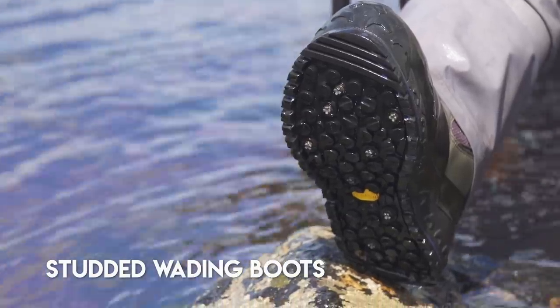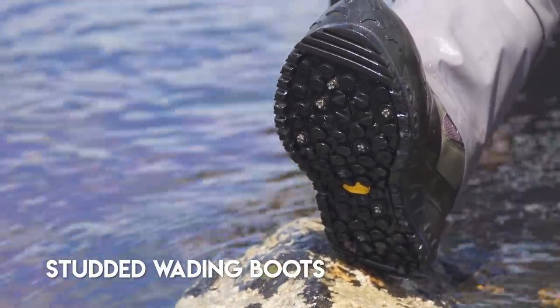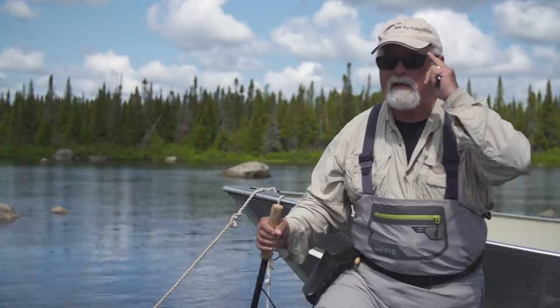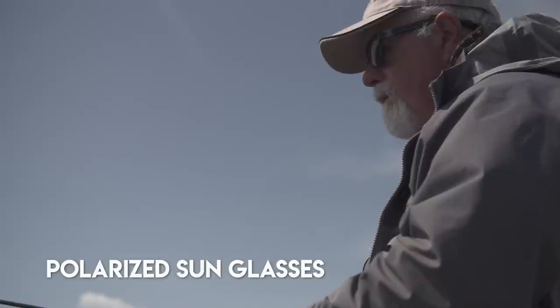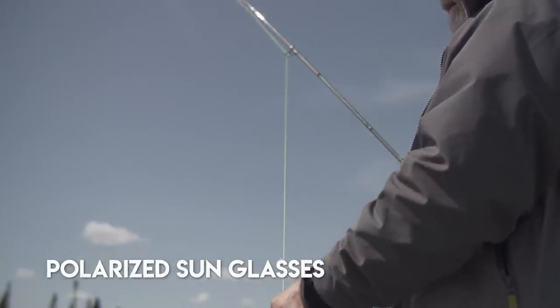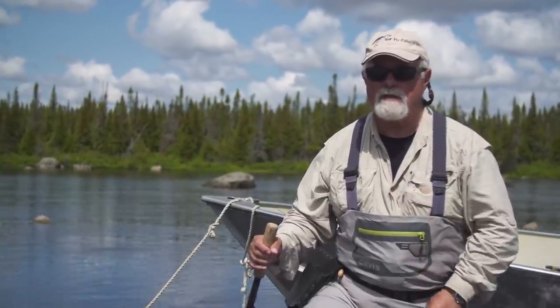You need a good set of wading boots. Mine are studded. I recommend you bring studded boots. It just gives you a little extra footing that you need. And finally, eye protection. It's not only for the sun, but it helps you see in the water. And you're also winging flies around you, and there's wind here, and it can push it in your face. You need eye protection. So good polarized sunglasses.